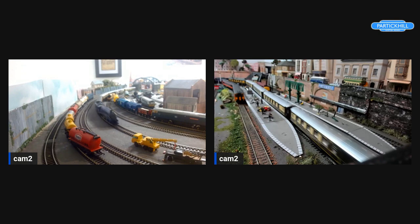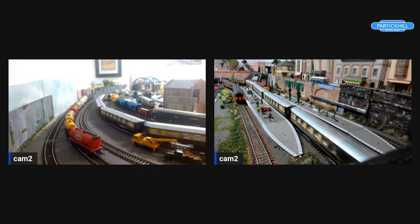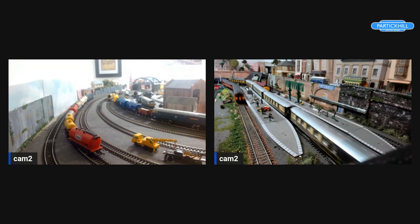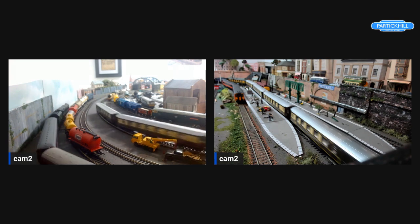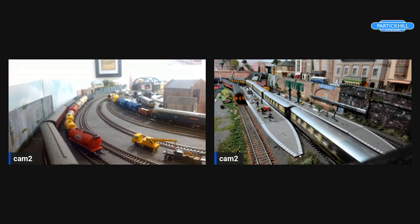Today's another special day of trains running through Partickhill. We have the A4 Walter K. Wigham pulling a rake of beautiful Hornby Pullman coaches. And on the other line, we have the BR Hornby Princess Elizabeth with a rake of a variety of Triang and Hornby Mark 1 coaches and an ex-LNER coach.